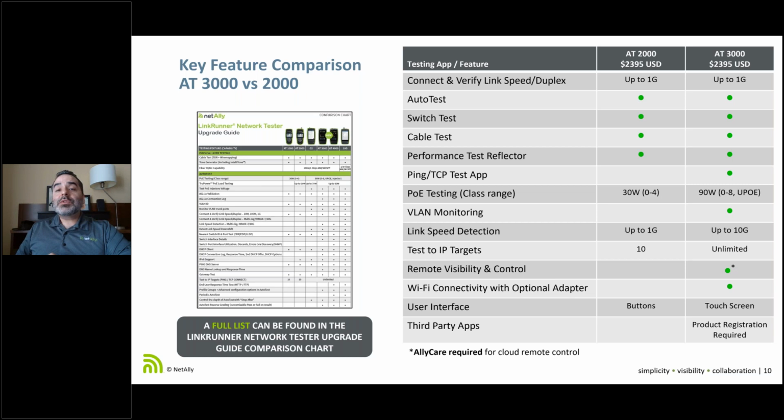So how do you upload the results to Link Live? How do you share them? Well, that's where a Wi-Fi adapter can help. User interface, we already talked about this, but buttons versus touchscreen. And then third-party apps, which basically allow you to expand the functionality of the unit. So when you think of it, basically the 3000 model when compared to a 2000 does a lot more. But most importantly, the price of the 3000 model is the same as that of the 2000 model. So you're getting a lot more functionality for the same price.